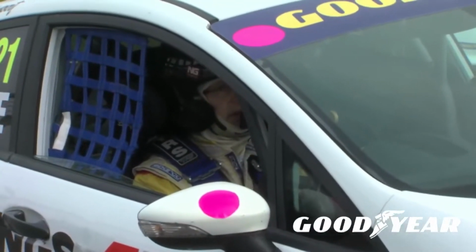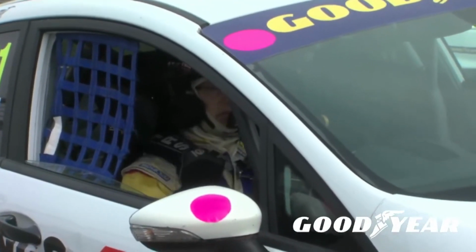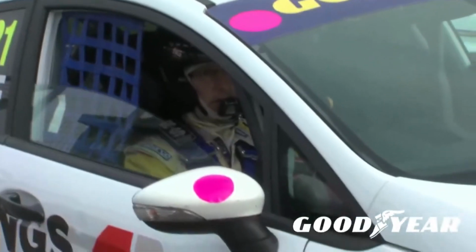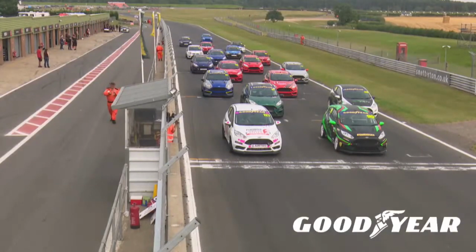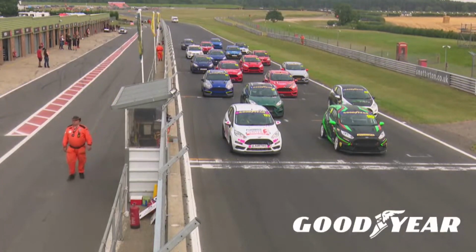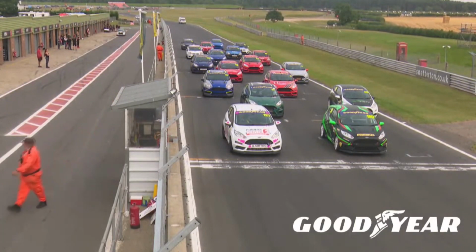As for David Nye, you don't really see too many open-faced helmets in motorsport these days, but he's running that, of course, in his car. Of course, former BTCC runner, and of course, been former class champion in the Fiesta Championship in the past. He'll be looking to try and get a second win out of 2 so far this weekend.